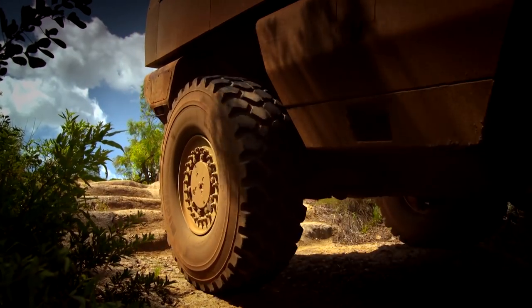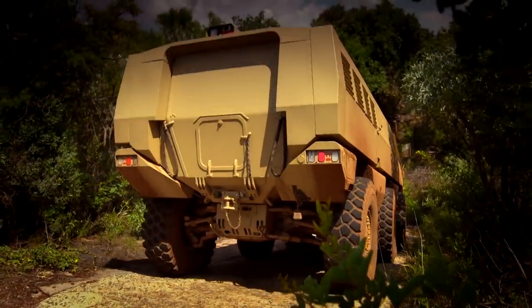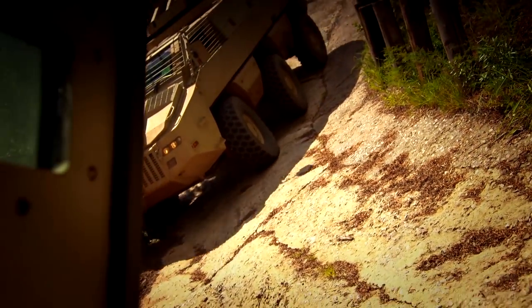The Mbombe 6 is a low-profile infantry fighting vehicle carrying 11 troops. At £500,000, it's an expensive but very effective way to scare the wits out of your co-presenter.